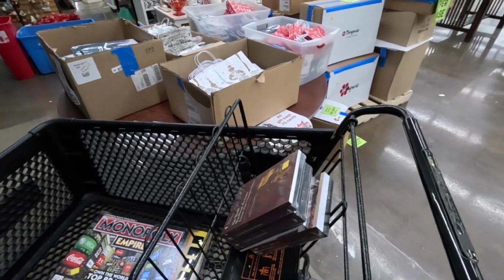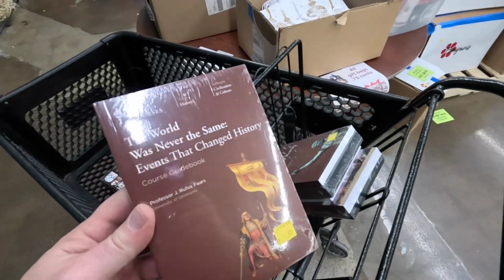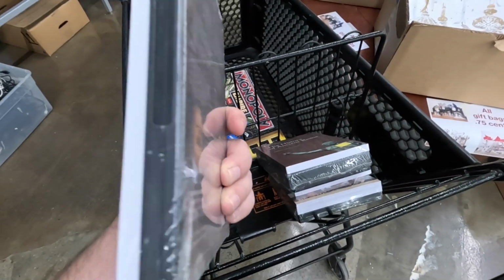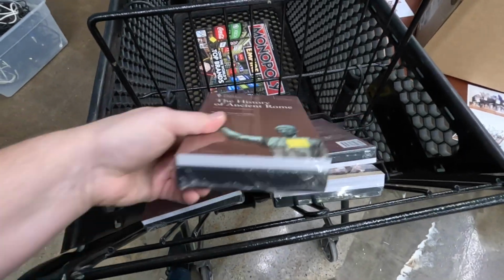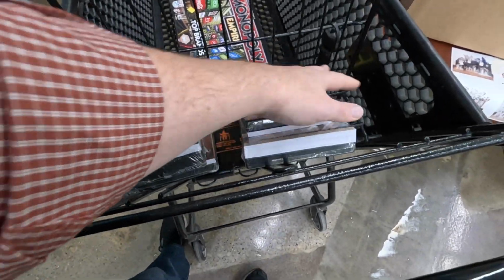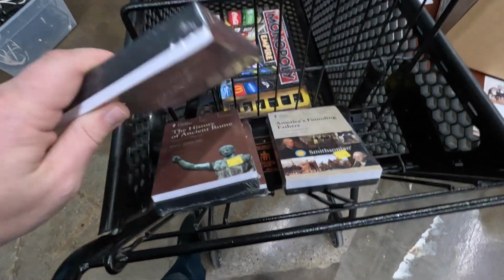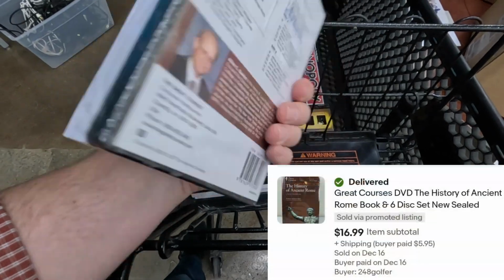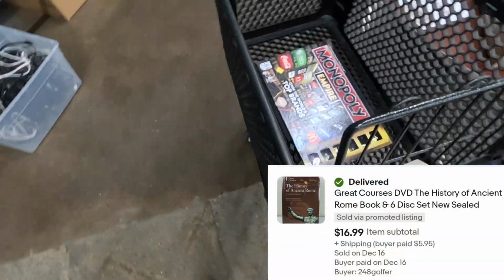All right, over here at the Restore, little slim pickings today. Found some of these Great Courses. They're going to be each $3. They have the book and the DVD. They're sealed. I've got some different ones. I did look up on eBay. Sell-through is not amazing, but these will be super easy to list and ship. So we'll go ahead and grab those.